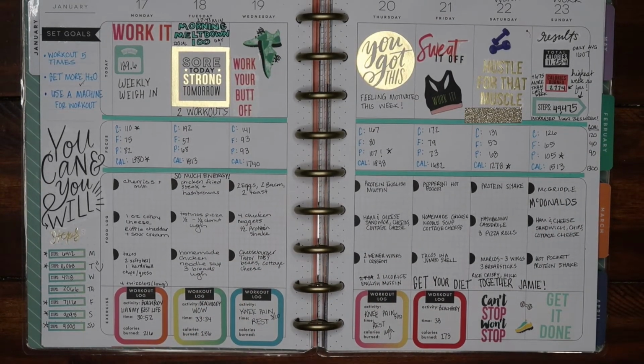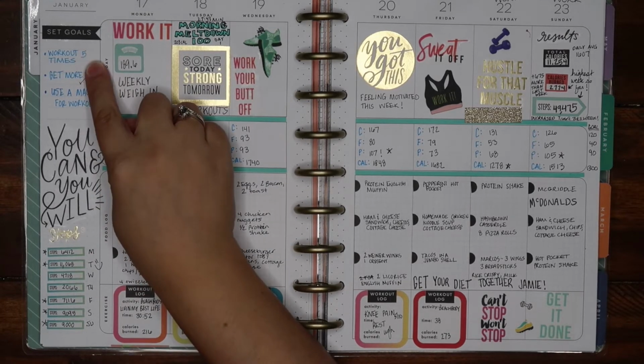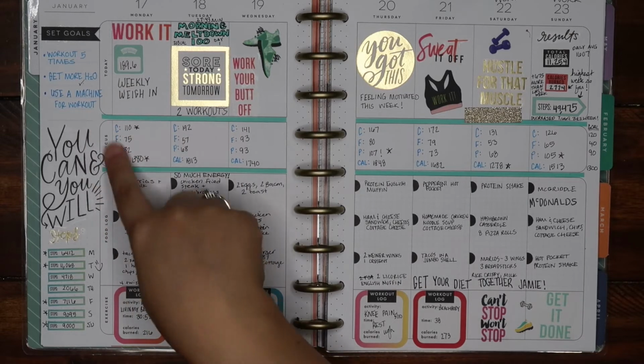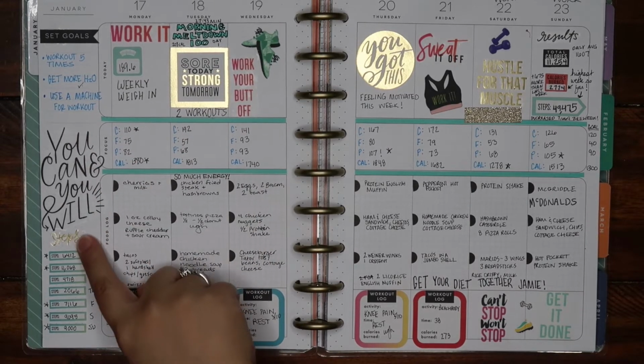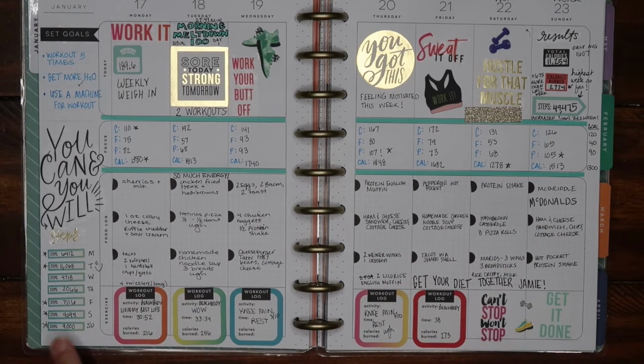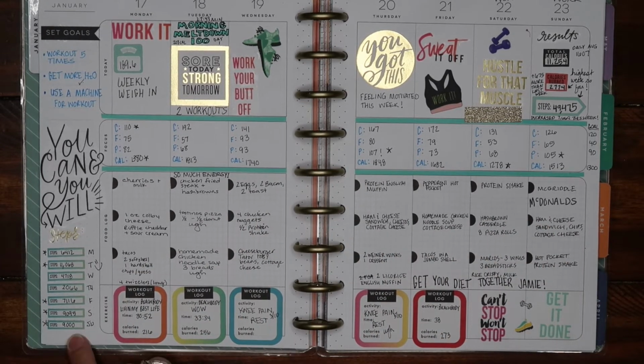All right, on to January 17th through the 23rd. My goals were to work out 5 times, get more water, and use a machine for a workout. It says you can and you will. And then I tracked my steps just straight over here instead of tracking them on the days. And I actually like this a lot. I feel like I should start doing this again.